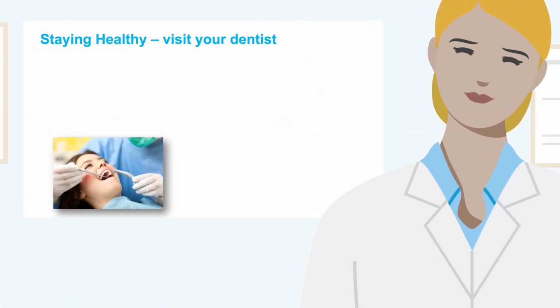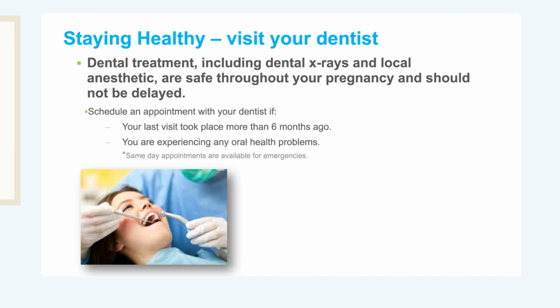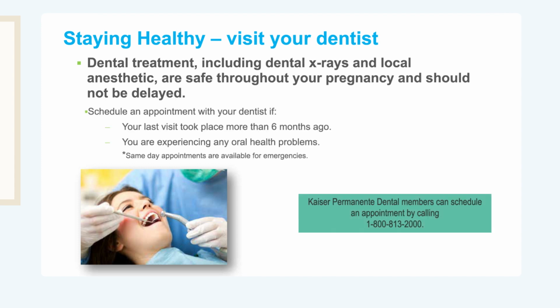Another important way to stay healthy in pregnancy is to keep up your dental care. Dental care in pregnancy is important and should not be delayed. It is safe to have all recommended dental care throughout your pregnancy.